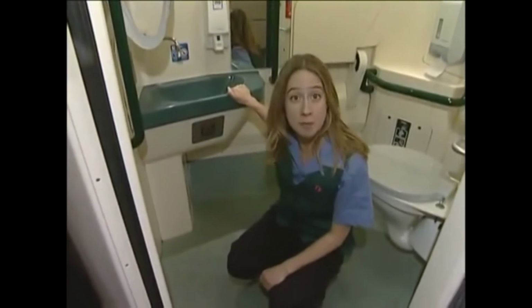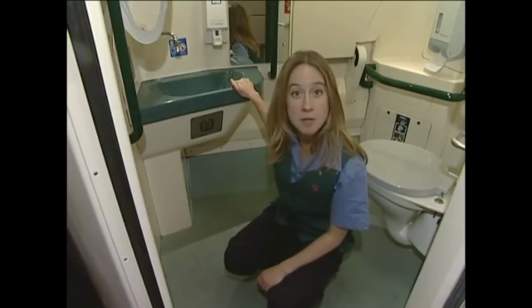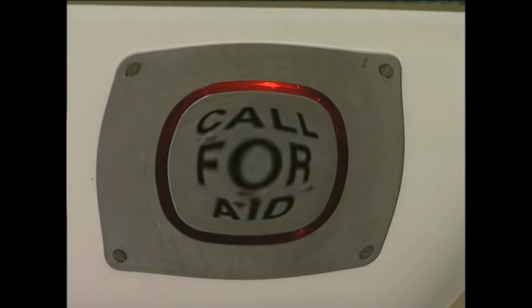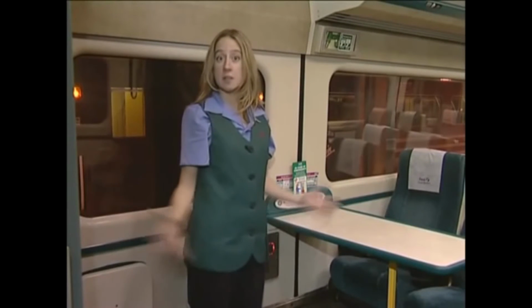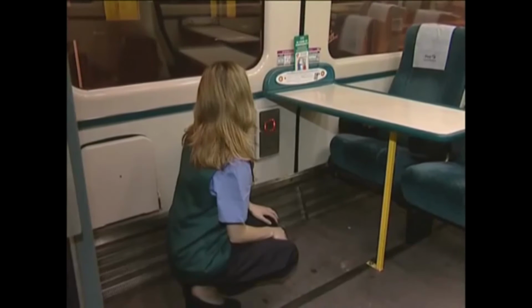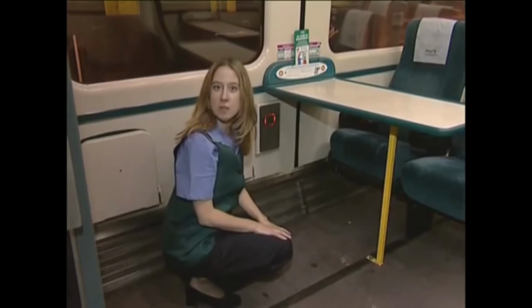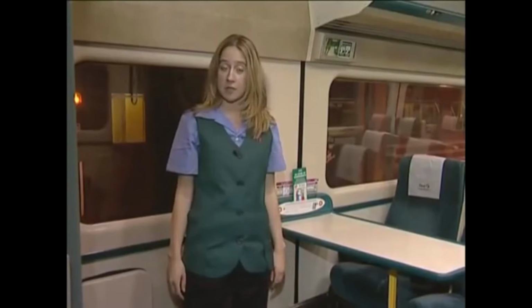The toilet compartment is fitted with a call for aid button so that the passenger inside can call for assistance in an emergency. A similar call for aid button is located in the saloon wheelchair bay. This makes a different sound from the one in the toilet so that you can tell which is which. If you hear either of these two alarm tones, investigate immediately.